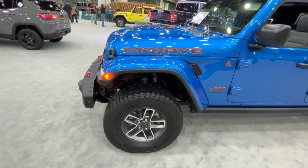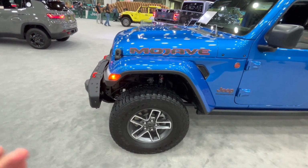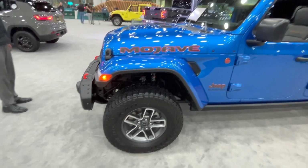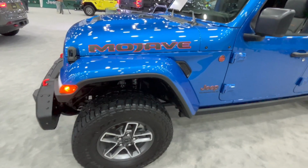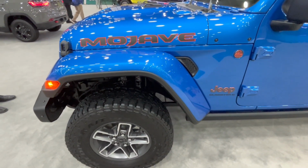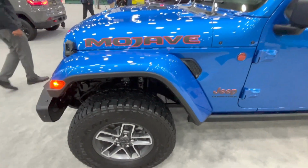again, the Mojave is intended to be a high-speed off-road vehicle versus, say, the Rubicon, which is more of a rock crawling intent. So in terms of form and function, the function of this is just intended to give somebody that broader, more stable footprint.